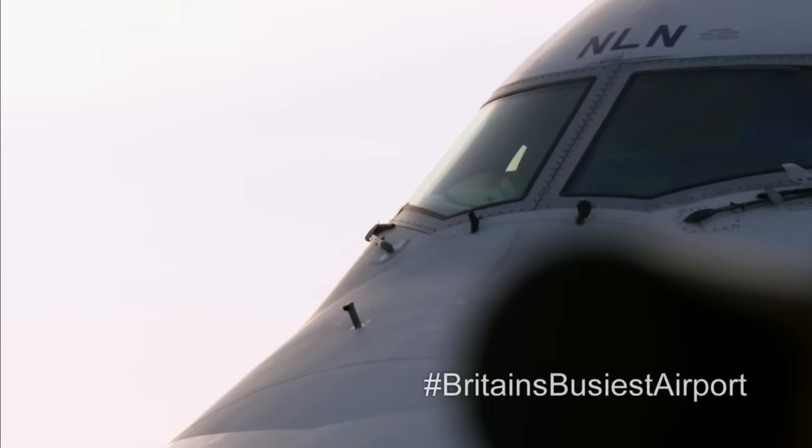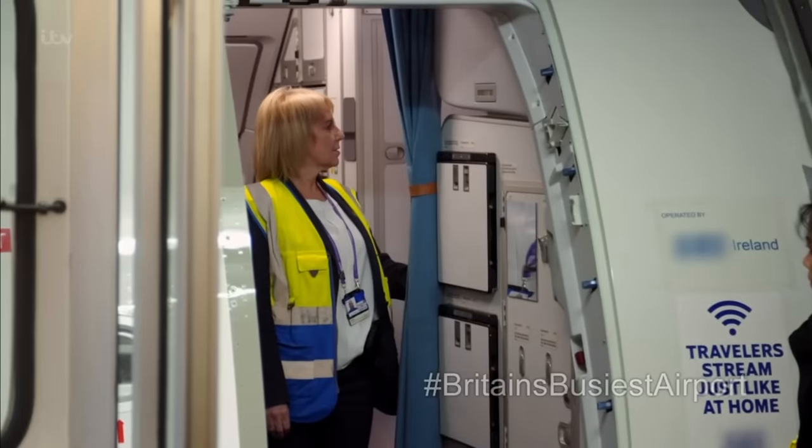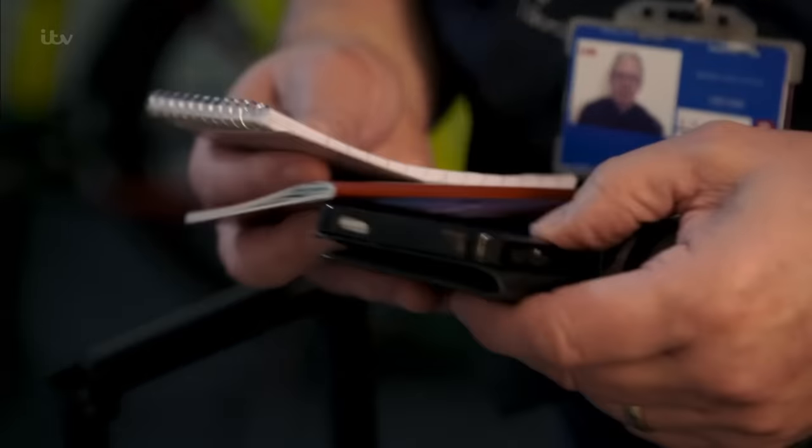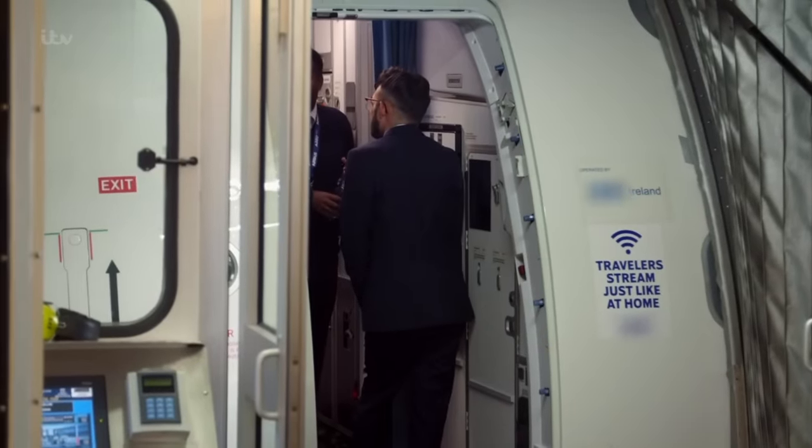At gate 226, an intoxicated passenger is still refusing to leave the plane. He'll either exit the airport in the normal way through immigration control with police officers in escort, or they may decide because of his tendencies that they want to put him in and take him out of the airport in the back of a van. And keeping a close eye on his passport is Border Force Bob.